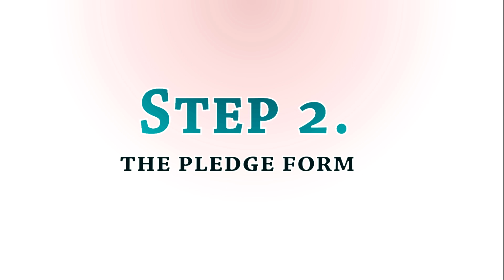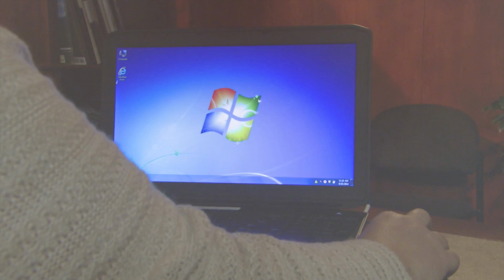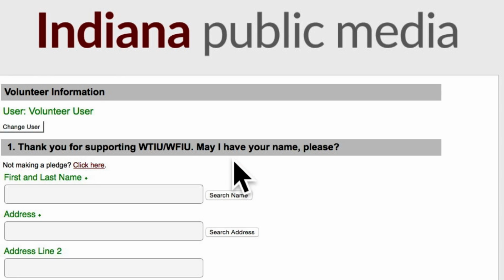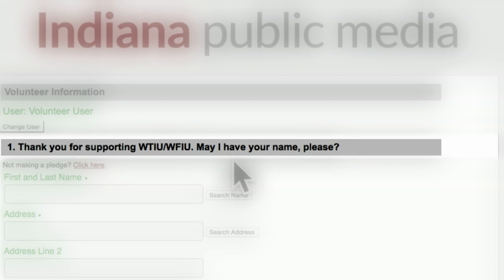Once you have changed your password, you will log onto your laptop and double-click on the volunteer form icon for the appropriate station. Your form will open and you will type your first and last name and click Initiate a Pledge. Now you're ready to start taking pledges. All of the questions you will need to ask the caller are numbered and in bold. Let's start with the first question.